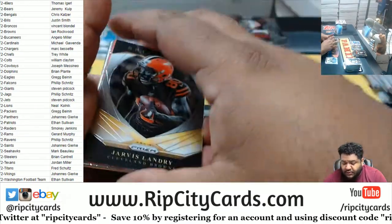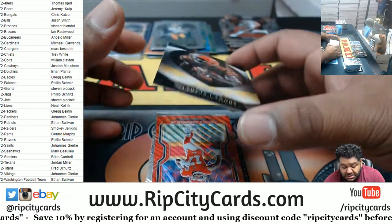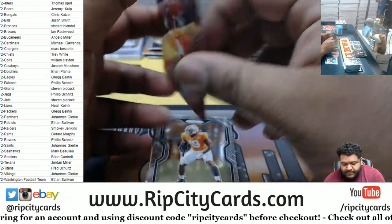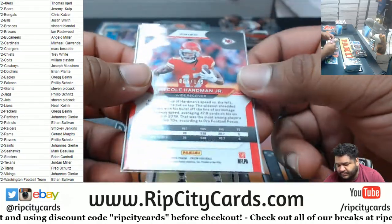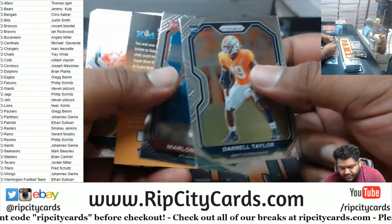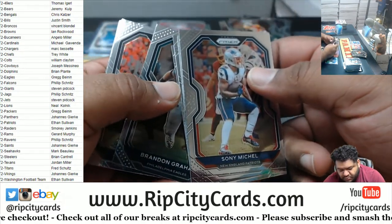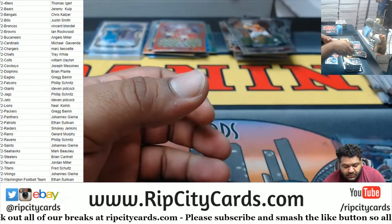A red. All right, we got Jarvis Landry, Browns, Brilliance. Mecole Hardman Jr. That looks nice with the red on red. /249. All right, nothing there.